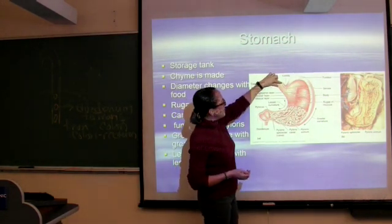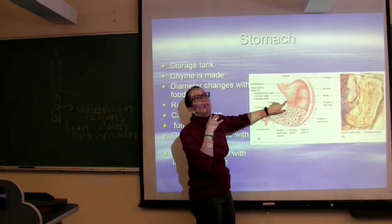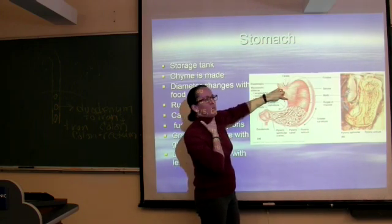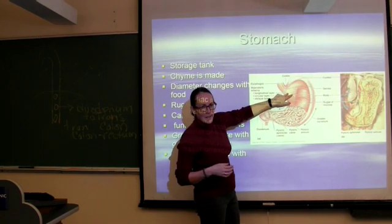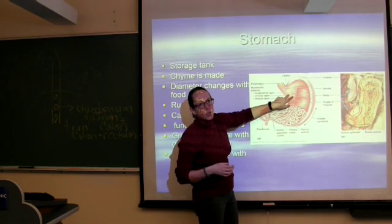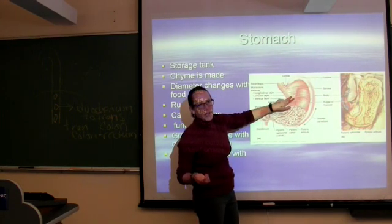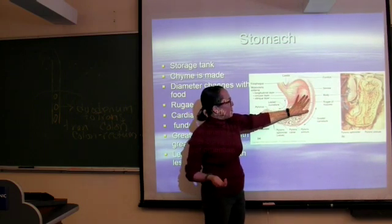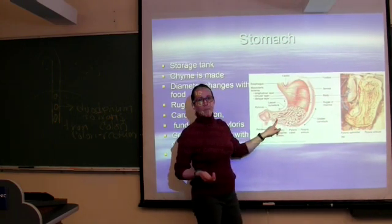Right as the esophagus comes into the stomach, I always thought of it as being like the turtleneck of the stomach. This area right here, like a turtleneck on a person, is the cardia. It's called cardia because it's the closest part to the heart, somebody thought. The rounded upper portion is the fundus. The majority is the body. Down right near the bottom is the pylorus.